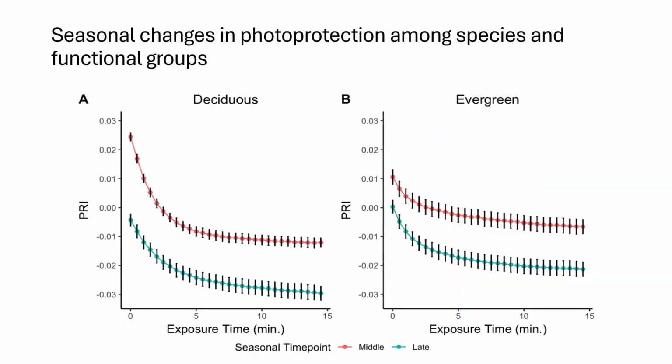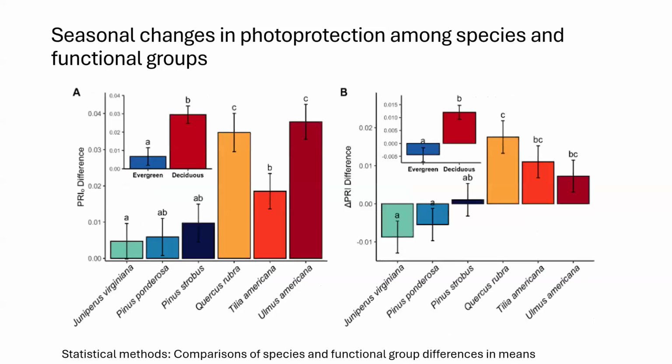For our seasonal changes, these are again the kinetics plots between mid-season in red and late season time points in blue. We can see that deciduous species had a huge change in that slow mechanism associated with xanthophyll pigment pool sizes, and also a pretty drastic change in the slope, or the capacity for that fast photoprotective mechanism. Whereas evergreens show a lot more subtle changes.